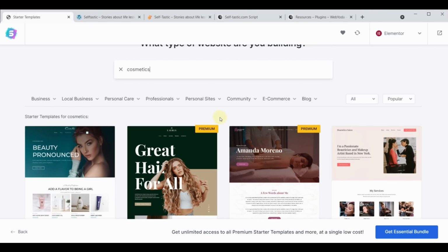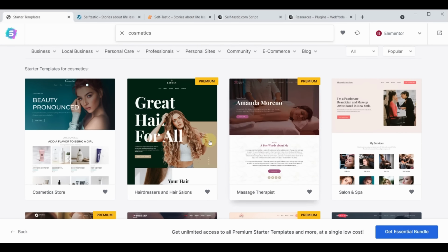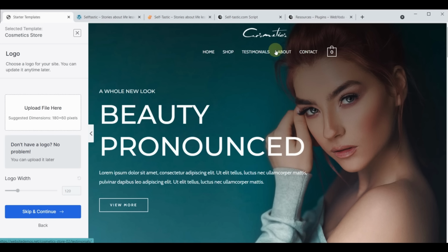In my case, it's the first one. It may be farther down the list. So you want to go ahead and click on that. And this brings up the starter site we're going to use to build our website. There's a number of options you can fill in here, but we're going to do all that ourselves later. So all we need to do is click on Skip and Continue.